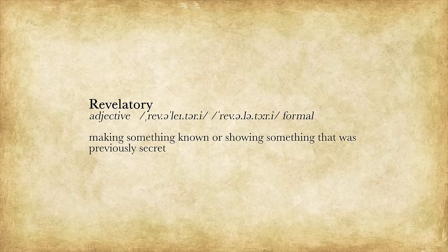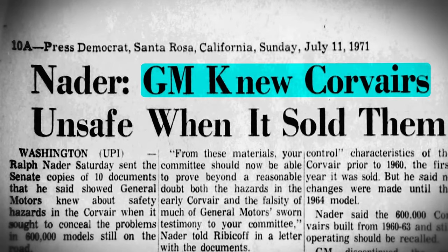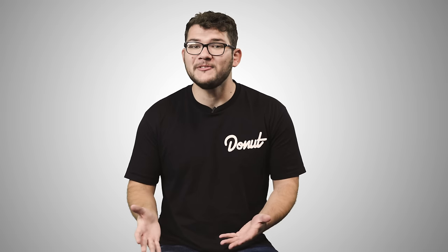Nader's book took a deep dive into every aspect of design that made the car unsafe. What made the book revelatory, however, was the fact that Nader exposed the fact that Chevy knew the car was unsafe and didn't make it safer because making it safer would cost them money. People didn't like the idea that companies placed more value on profits than human life, and soon, public demand forced government regulations regarding safety to be implemented in America.